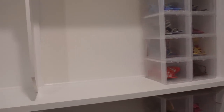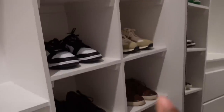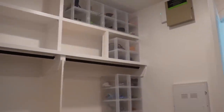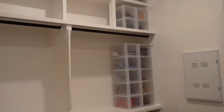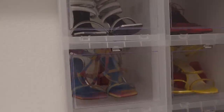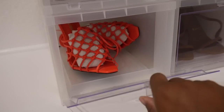Initially I wanted, you know, the cubes and everything like that. This is Brandon's side, by the way. But I decided that, dude, if you have purchased these before, then you already know. These are so stinking expensive. These boxes that I have my shoes in, they're not the ones from Amazon. These are the ones from the Container Store. They already come ready, put together. All you have to do is slide your shoes in there. Literally one of my favorite purchases ever.